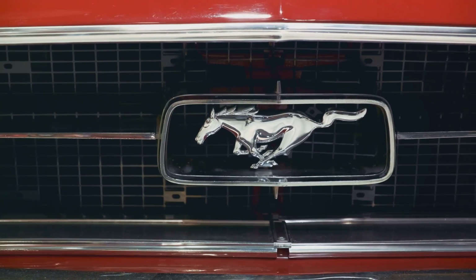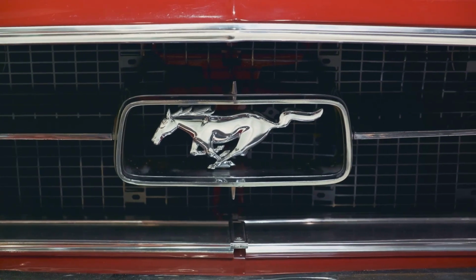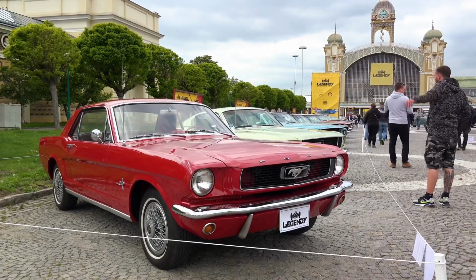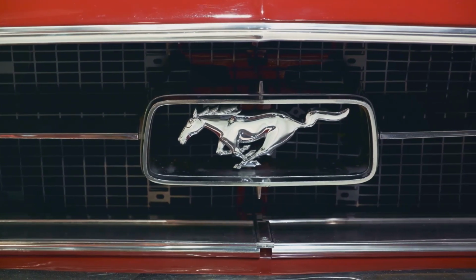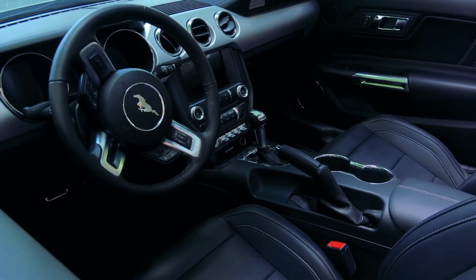But the list of iconic muscle cars from this era is far from complete without mentioning the Ford Mustang. Introduced in 1964, the Mustang quickly became a symbol of freedom and performance. It was a car that appealed to the young and the young at heart, embodying the spirit of the golden age of muscle cars. These cars and many more defined the era, each with their distinct features and unique charm.